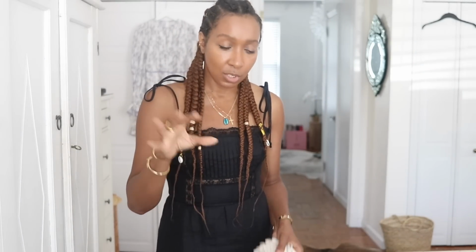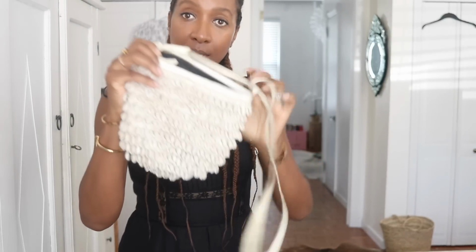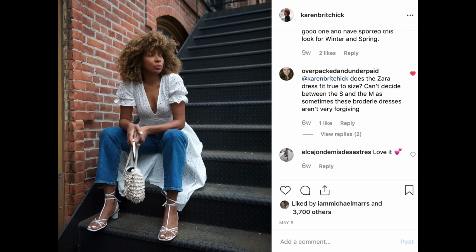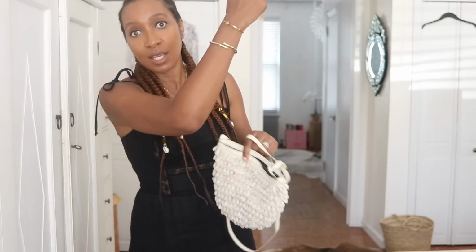So that's why I gravitate to bags without hardware, especially during the summer, which is what I'm referring to in this video. Like this, you've seen how often I've worn this shell bag. It's because it's just all shell and there's no hardware. If this had a pull with a massive gold round solid disc hanging off of it, I would have just clipped that thing off immediately.